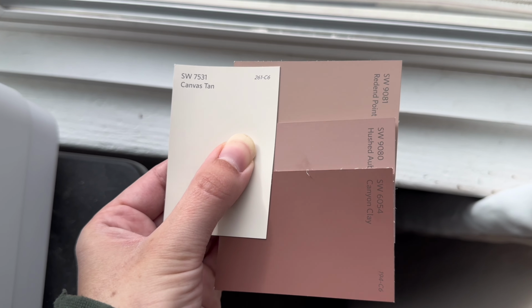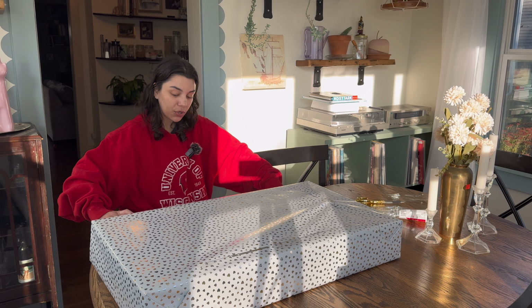Let me know what color I should paint the shiplap in the entryway because I really want to get started on that at some point.